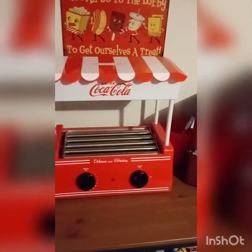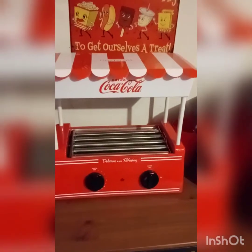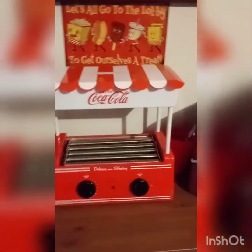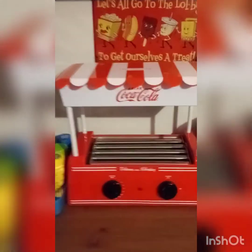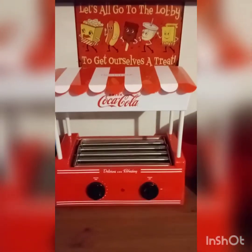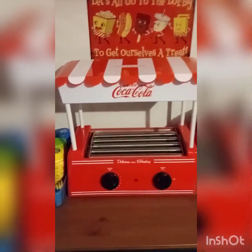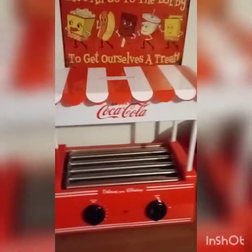Let's see, I got this hot dog cooking machine. It's pretty neat. I only used it one time, but I got that from Facebook Marketplace. A lady bought it brand new, still in the box with the warranty and everything. She said she wasn't going to use it, so she sold it to me for $20. It worked perfectly fine. Only used it once. Plan on using it again soon.